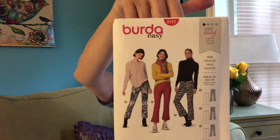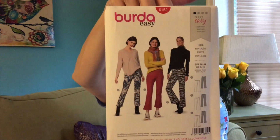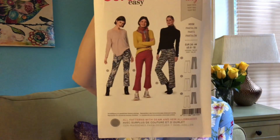This is Burda 6152. I even like the flare on those. I'm not a bootleg cut jeans type, but I like that pronounced flare in the high water pants.